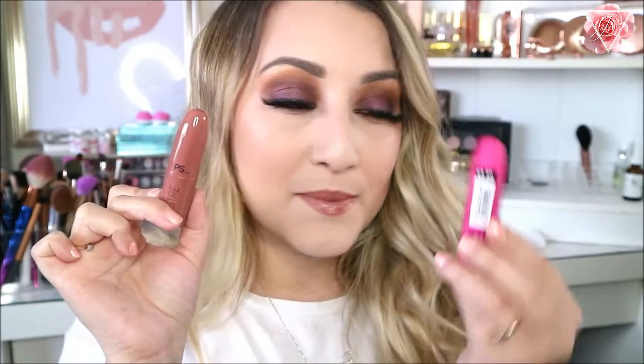Now I want to go through the pricing. So the Luster Finish lipsticks are 90p and the matte lipsticks are £1.50. So they're a little bit more expensive than the Lusters. I believe that's because of the pigmentation, but we'll soon find out.